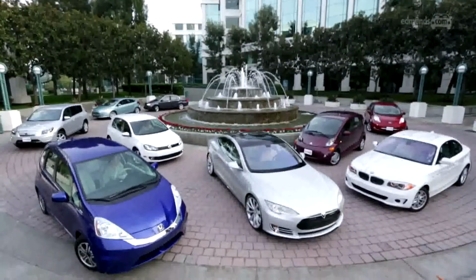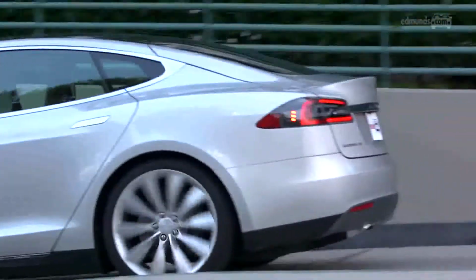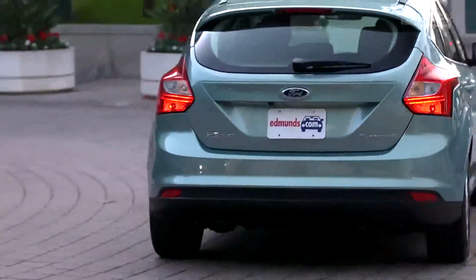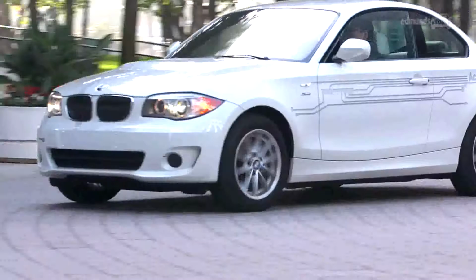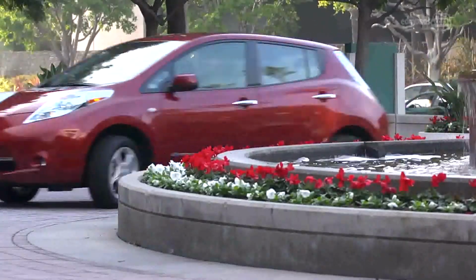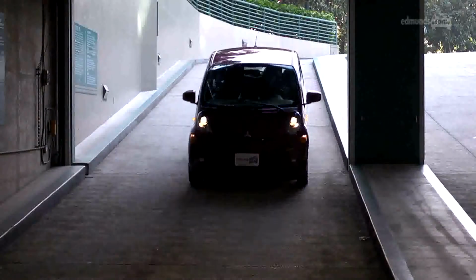This comparison test involves the vehicles that are on the market today and a few that will be soon. We've got the Tesla Model S representing the high-end luxury end of the spectrum, and then there's the Toyota RAV4, there's the Koda, the Honda Fit EV, the Ford Focus battery electric vehicle, a VW Golf prototype, which will come out in a year or so, BMW Active E, a 2011 Nissan Leaf, which is going to be replaced by a 2013 version soon, and the Mitsubishi i-MiEV.